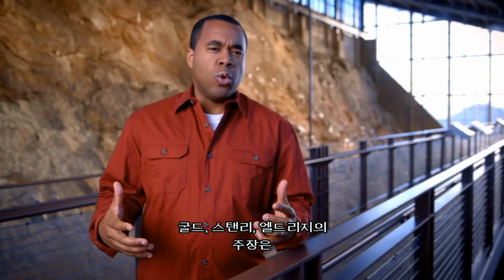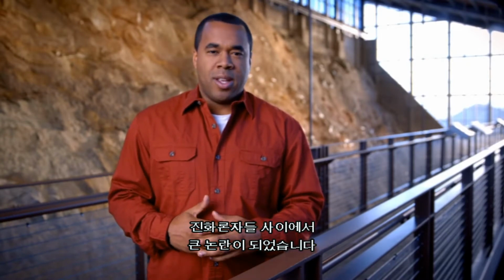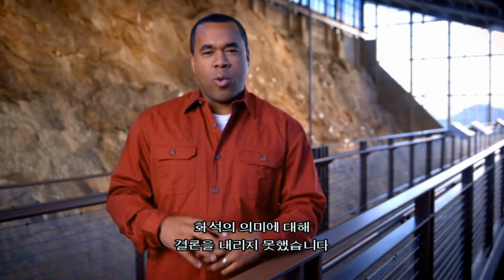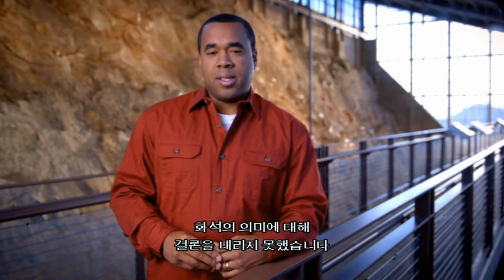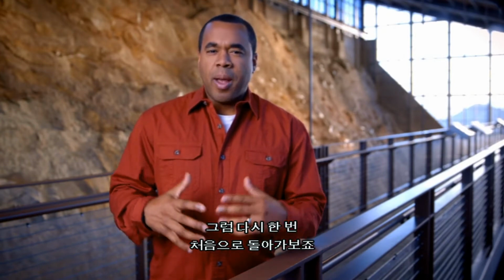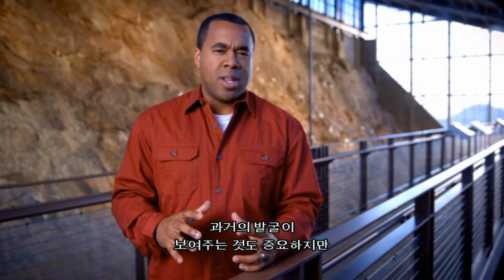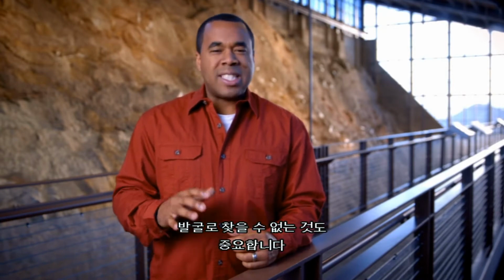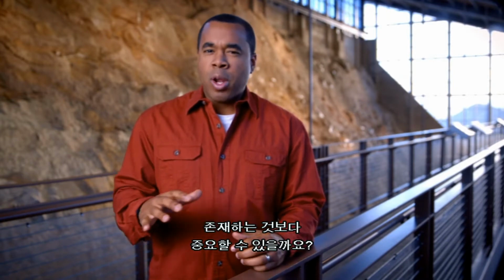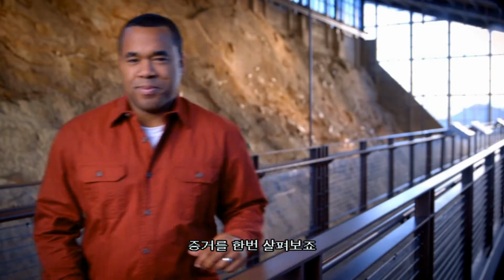The views of Gould, Eldredge, and Stanley stirred up quite a bit of debate among evolutionists. It just goes to show that even evolutionary scientists don't always agree on what the fossils are telling us. Perhaps what they believe affects what they see. So we've come back to this. Here we can see what digging up the past can show us, but what's equally important is what it doesn't show. And how can something that is not there sometimes be more important than what is? Let's put the evidence on trial and see.